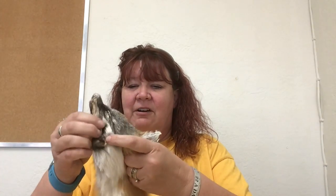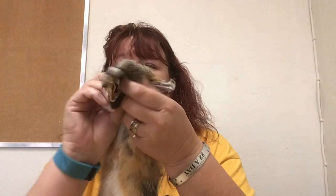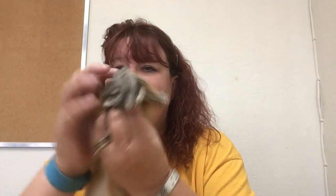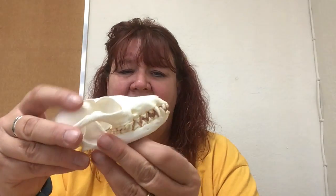So here we have our gray fox, okay? And you can see he's called a gray fox because he's a lot of gray. Now he does have some red on him, some cream colors on him, okay? But we have our gray fox here. Foxes also have that really big, long, bushy tail. Now a lot of people say, wow, I didn't realize that a fox skull was that small.